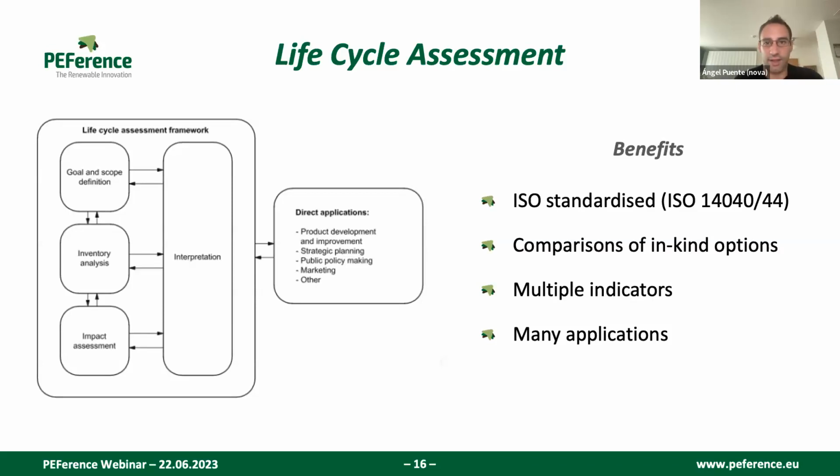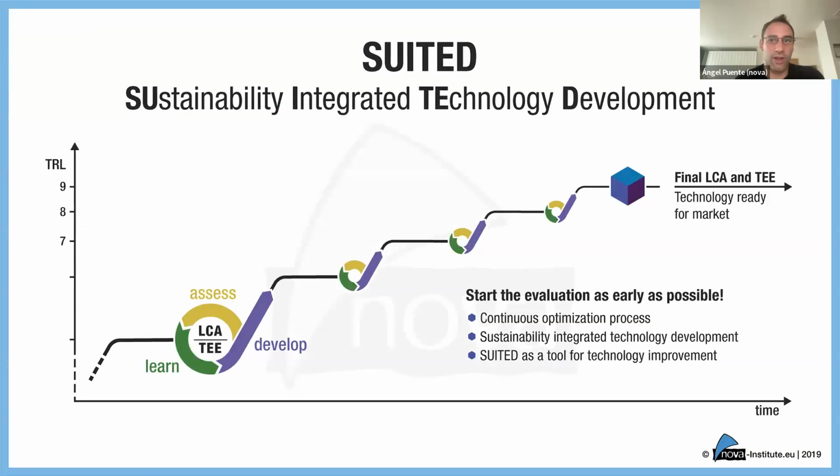For example, it can support marketing, it can support also policymakers. But I think very importantly, it can support product development and improvement. So it can serve as an integral tool to assess process alternatives, even at early innovation stage. And so this is actually what we have done in the case of Avantium's PEF.